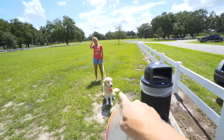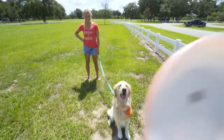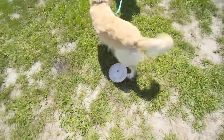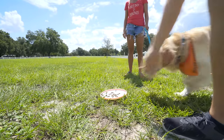He's already halfway towards knowing how to do this, but for your first time at home with your dog, some dogs will be intimidated by the Frisbee. So if you want to introduce them to the Frisbee, just treat it like a food dish. Put it down, put some food in there, they'll eat out of it, and then they'll learn to trust it.